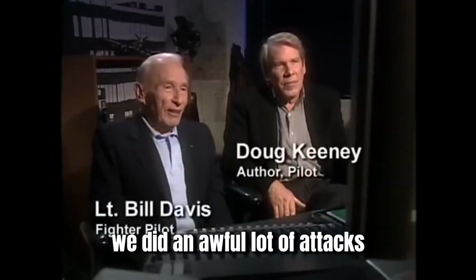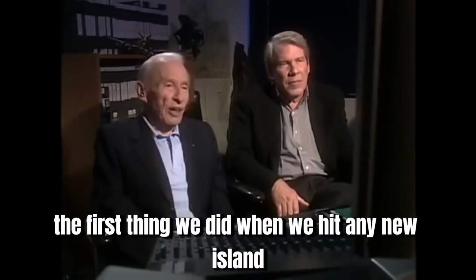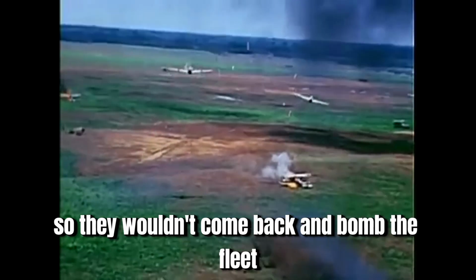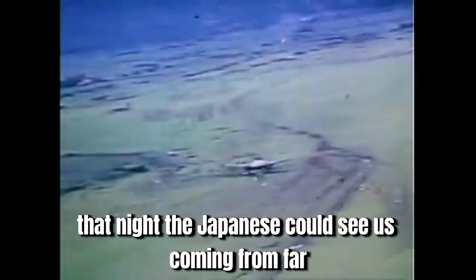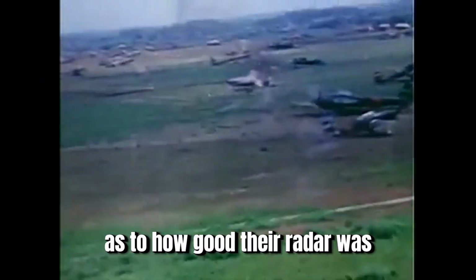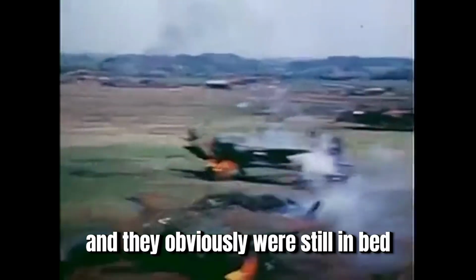We did an awful lot of attacks on airfields. The first thing we did when we hit any new island was try to wipe out all the planes on the airfield so they wouldn't come back and bomb the fleet that night. The Japanese could see us coming from quite a distance. There was always a question as to how good their radar was. Sometimes we'd hit a new island for the first time and they obviously were still in bed.